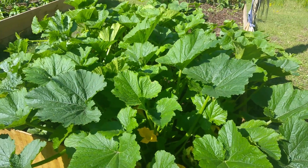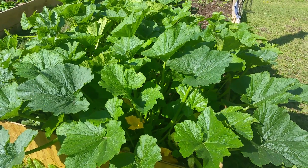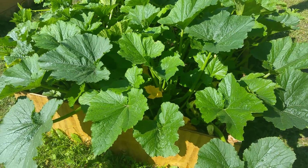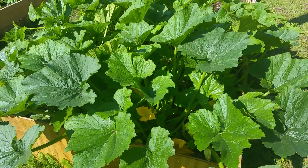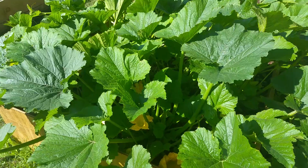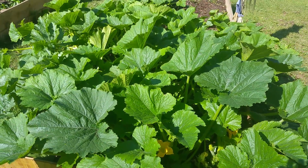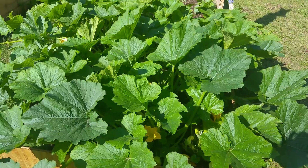And I must have had a dozen or two dozen, somewhere in that range, females without any males anywhere. But now that I've got male flowers, I'm expecting a bumper crop. So that's that.